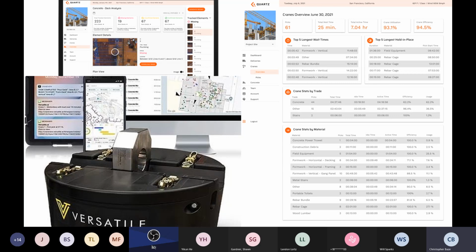And one real world example I have of this, not from our company, from another company using Versatile, is they're doing concrete pours with a bucket, and they found that every 10th pour or so was taking more than twice as long as the others.